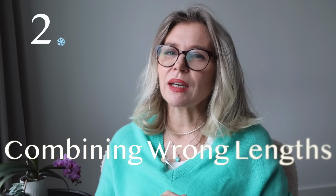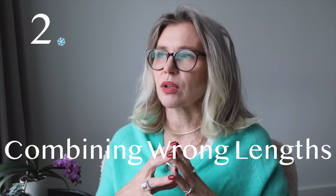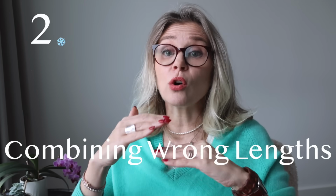And the second mistake I see a lot of ladies making during the winter is combining the wrong length of your skirt and your coat. In styling, we usually say that the difference between the skirt and the coat should be around 10 centimeters. This is kind of acceptable. I'll tell you in an easy way.